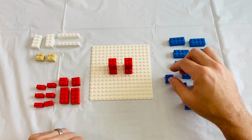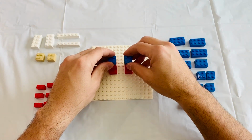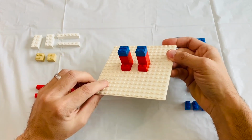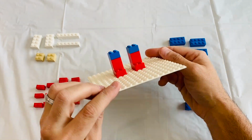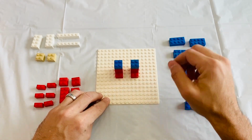Next, we're going to take 2 2x2 blue bricks, and we're gonna put them right on top, just like this. So we are finished with Captain America's legs and with step number 2.